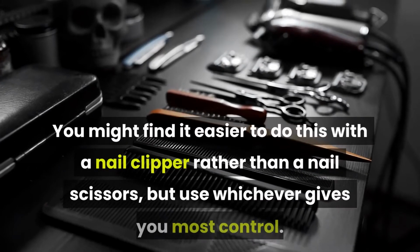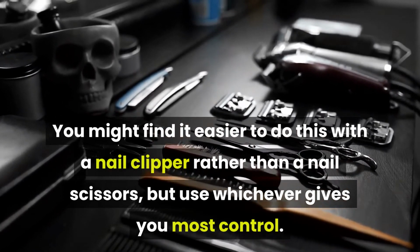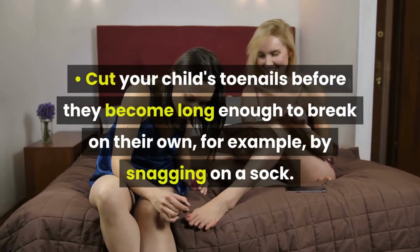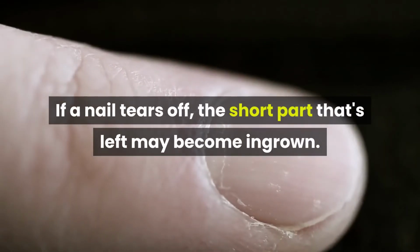You might find it easier to do this with a nail clipper rather than a nail scissors, but use whichever gives you most control. Cut your child's toenails before they become long enough to break on their own, for example, by snagging on a sock. If a nail tears off, the short part that's left may become ingrown.